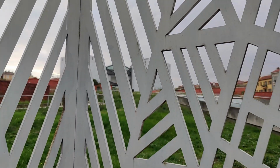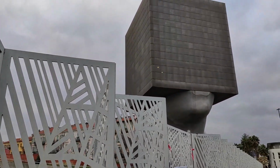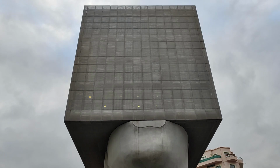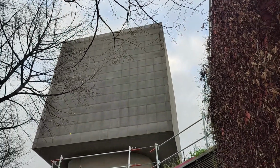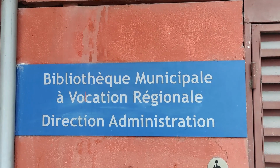Next, we kept heading down the boulevard until we turned left at the Tête Carrée, or the square head. Created by Sacha Sassana, the sculpture is 30 meters tall and houses the regional municipal library of Nice.